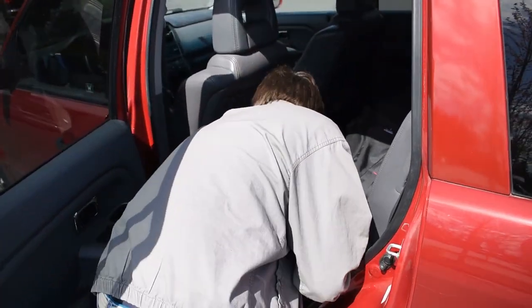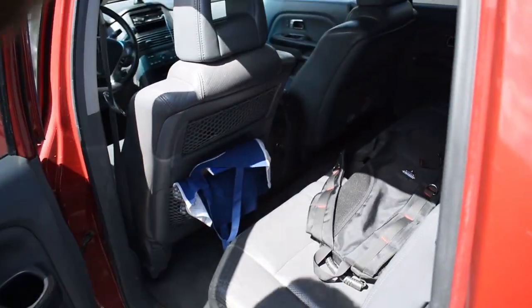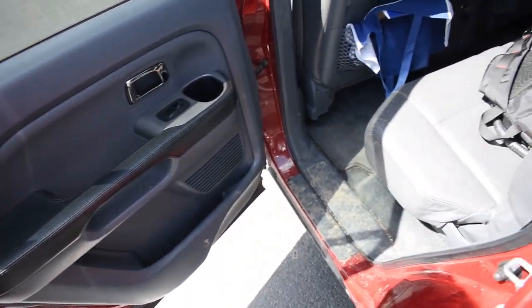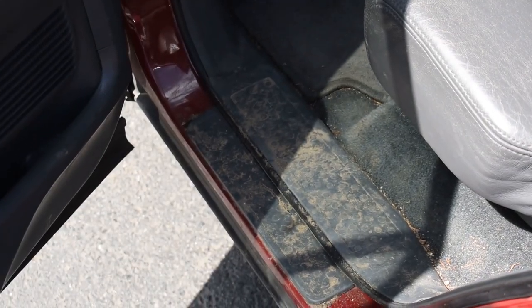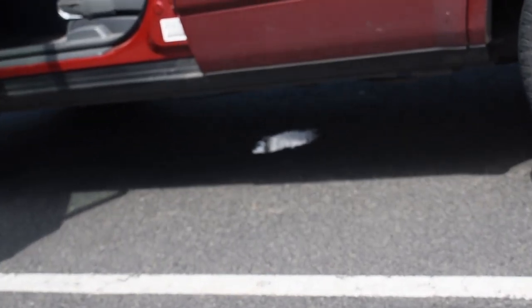So now, here in the back seat, we've got two quirks. The first one being that it contains a non-functional flashlight. The second being all that goddamn mud. Do you smell gasoline? I do smell gasoline. What do you think that is?